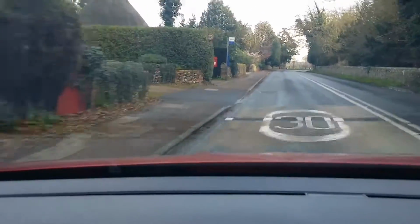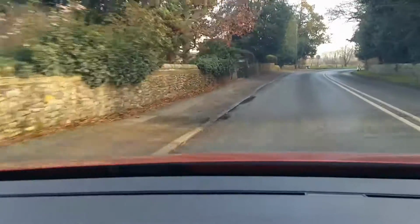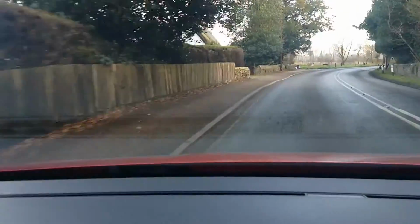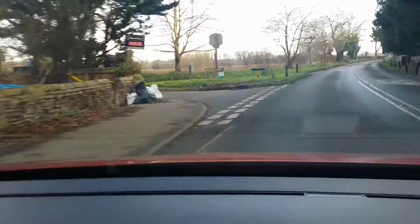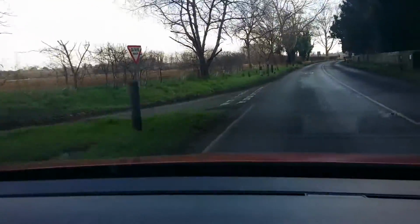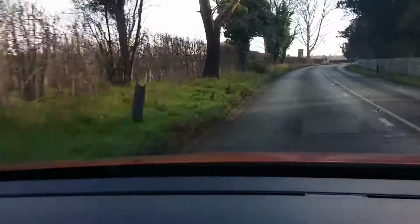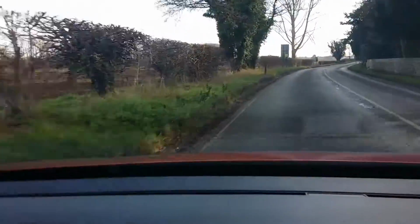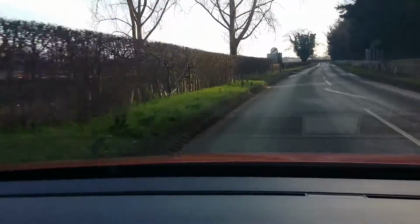So if you lived there, you'd want people to not come flying around that corner at high speed. So we've got a give way sign on the left there, which is an early indication it's facing to the left. So it gives us an indication that there could be someone coming out. Another little tool that you can use to help you see what's down the road. So we've got a national speed limit, so I'm checking the mirrors.